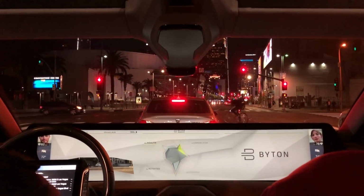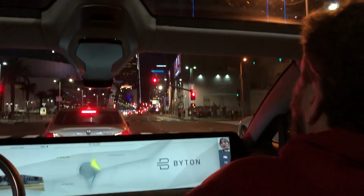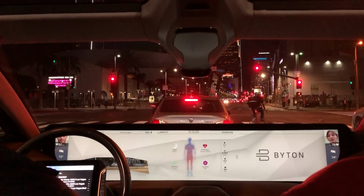When you get in amongst the tall buildings, it's really nice to have the glass roof there. Absolutely, especially for the rear passengers. Even if there's nothing you really need to see up there, it's still much nicer than looking at nothing. For sure, it's a nice experience.